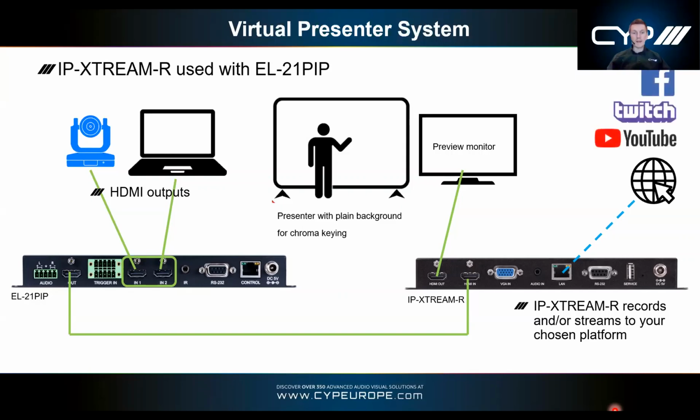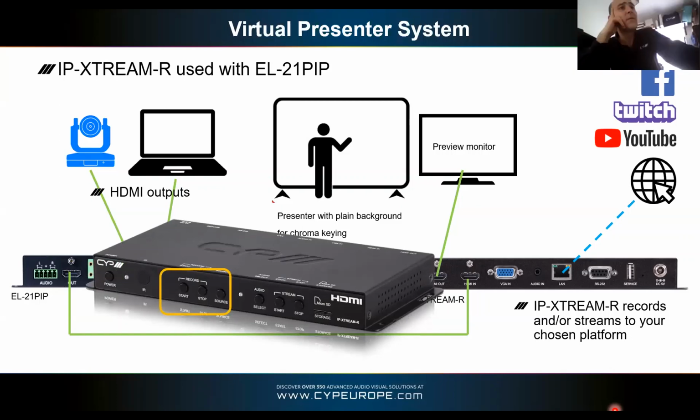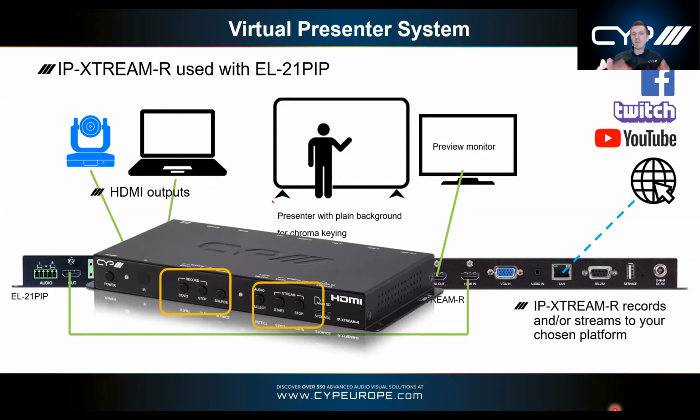Fantastic. And just thinking, actually, Kev, we had a question yesterday when we spoke about this to another customer, and that was that you can record and stream at the same time. Yes, it's not restricted. You can record your presentation and simultaneously stream your presentation. Again, once you've set it up, it is simple. And again, this is done without having to run a PC live. There's no PC running at this point. It's just the hardware. Exactly.